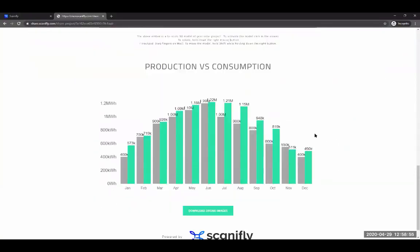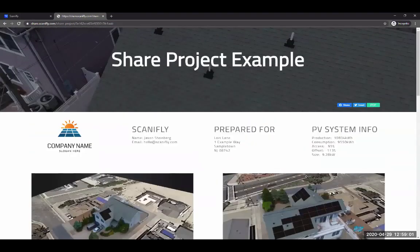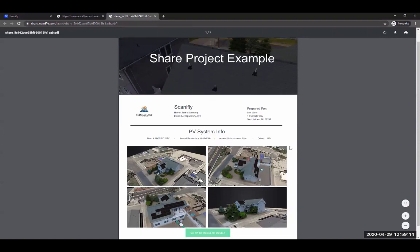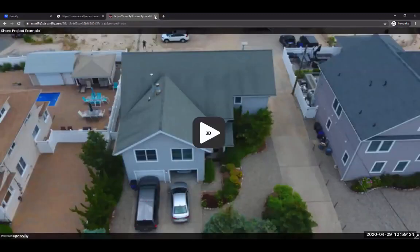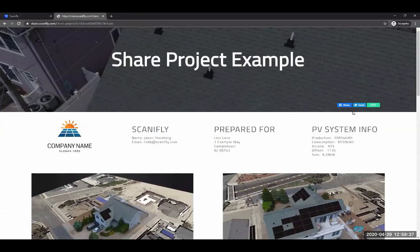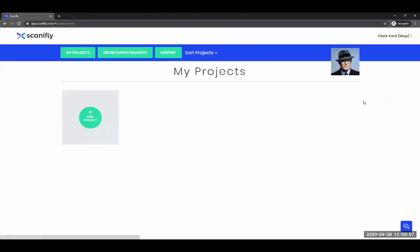So really cool. Production versus consumption info. There's also an option to download drone images there. Most of the time, the homeowner or the business owner will request those drone images. So you can kill two birds with one stone here and send them the project info, and also send them the drone images there. So there's also a PDF export option here. So there's a one pager with a link to the 3D model there as well. There's also an option to share on social media, right? If you're super active on social media, there's two quick share options for Facebook and for Twitter. And shade report PDF, which I'll get to in just a few here.